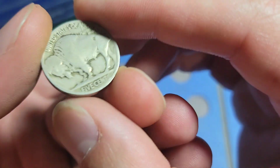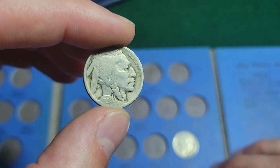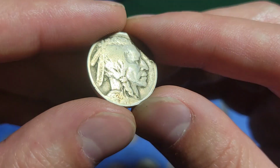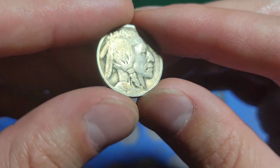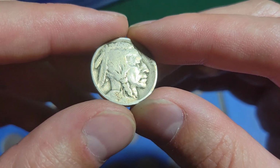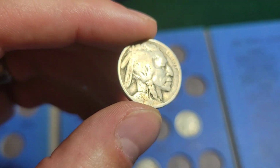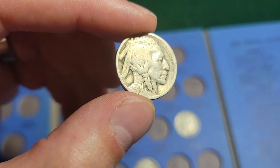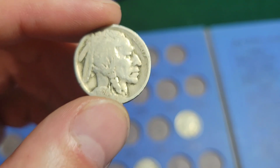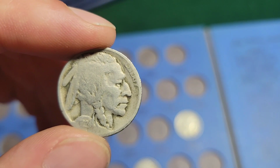1924 Philadelphia, and you always want to double check when you're pulling them out of these holders to make sure that they weren't misread. I won't say mislabeled, but if the coin was put into the wrong coin holder spot. So the 1924 Philadelphia, 21,620,000, and the max value that you could realize is approximately $850.